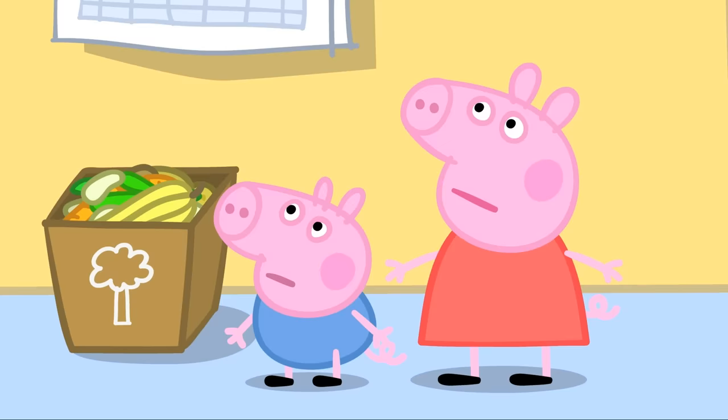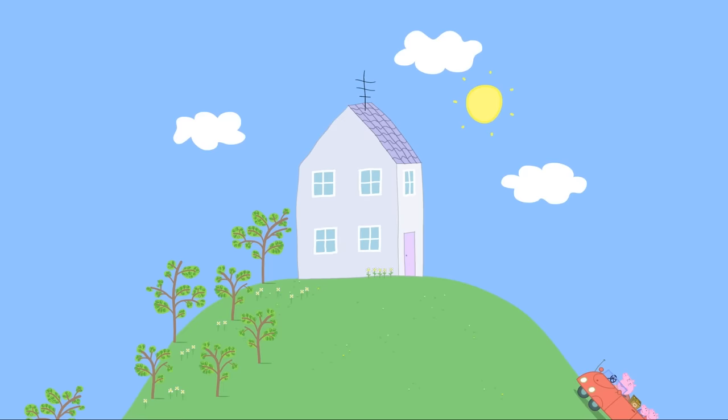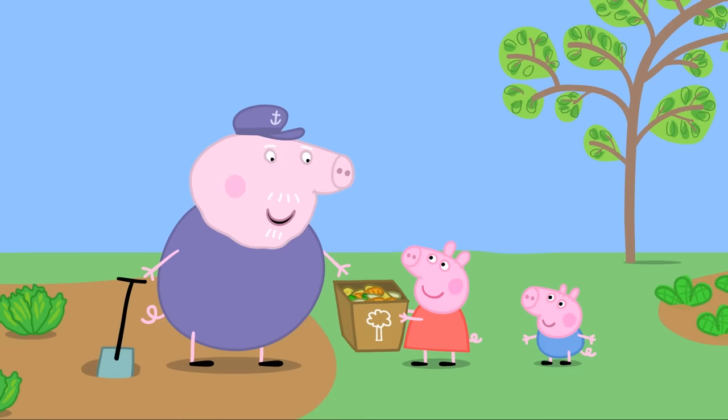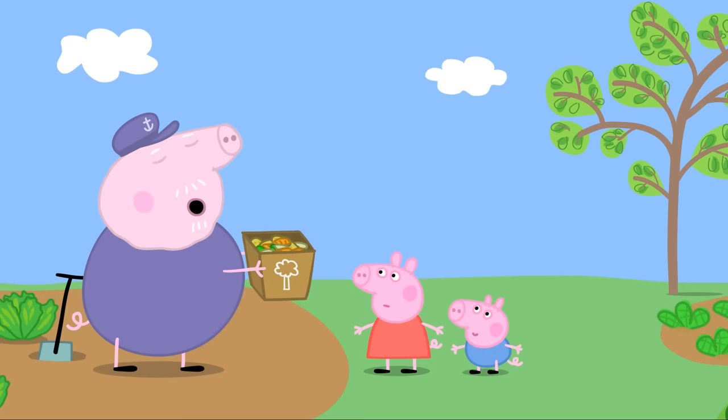Oh, goody. Mummy Pig, Peppa and George are taking the vegetable peelings over to Granny and Grandpa Pig's house. We're here! Hooray! Grandpa Pig, Granddad Pig, we've got a special present for you. Ah, vegetable peelings. Fantastic. My garden will like these. Does your garden eat vegetables? Oh, no, Peppa. These peelings are for my compost heap.